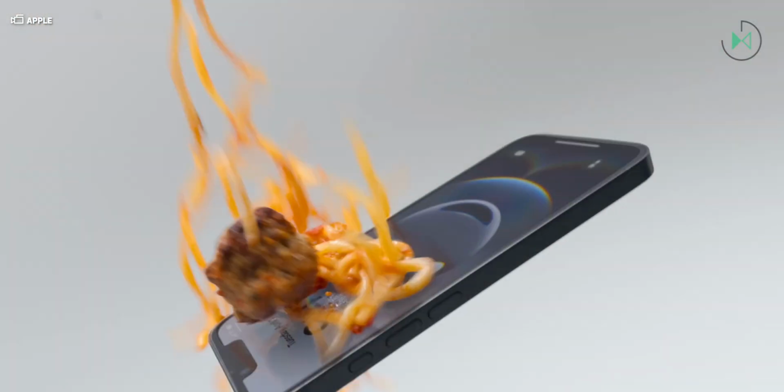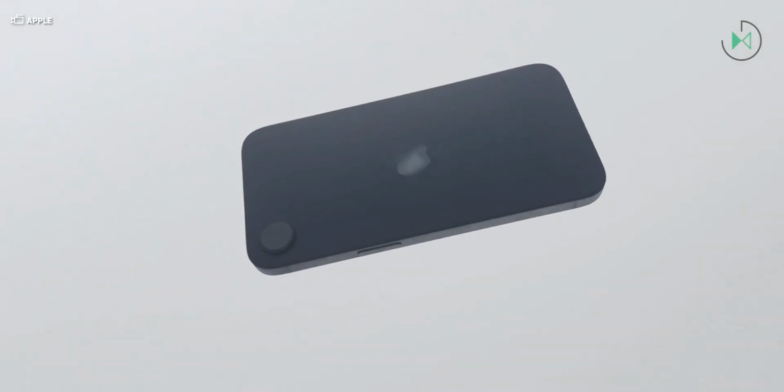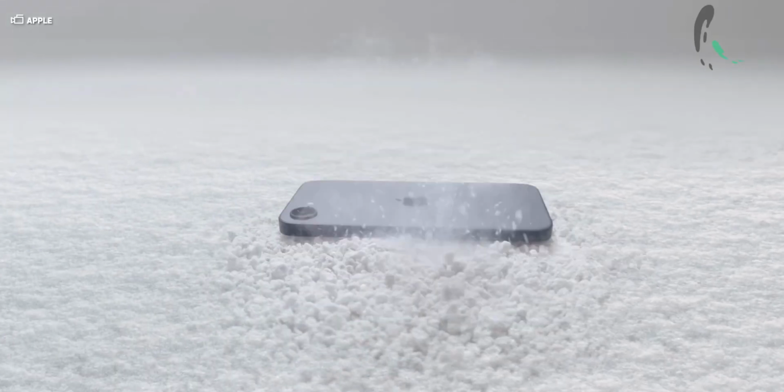Let's start by talking a little bit about the design of this device, which comes with quite strong pillars such as resistance, because it retains water resistance and the Ceramic Shield. In this case there is simply an aesthetic change, because it doesn't have the Dynamic Island, but instead still has a notch that looks like a slightly older iPhone. But I think with this design it still looks modern enough.